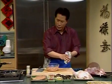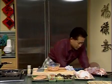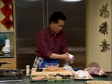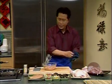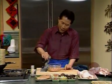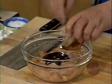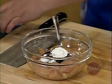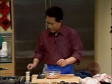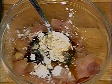Now make sure you clean up your hand at all time, okay? Make sure it's nice and clean. And then you put a tiny bit of wine, tiny bit of oyster sauce or soy sauce, tiny bit of cornstarch. Always use cornstarch to marinate your meat. And a tiny bit of sugar, tiny bit of sesame seed oil, and white pepper, okay? Very simple. Mix them all up.